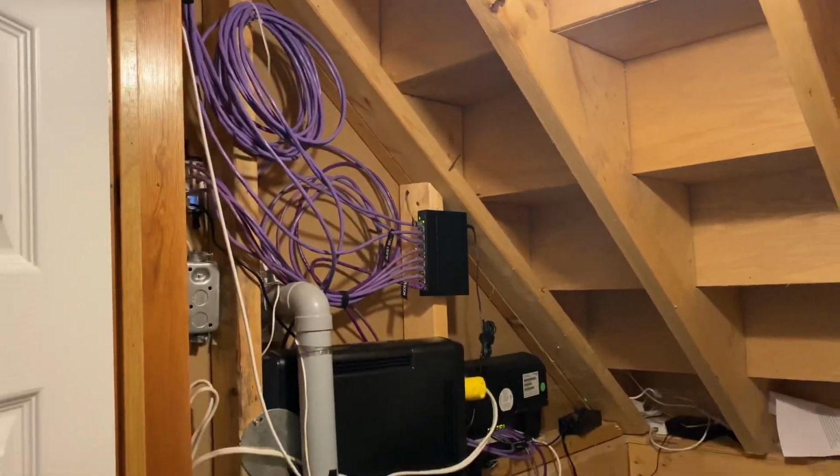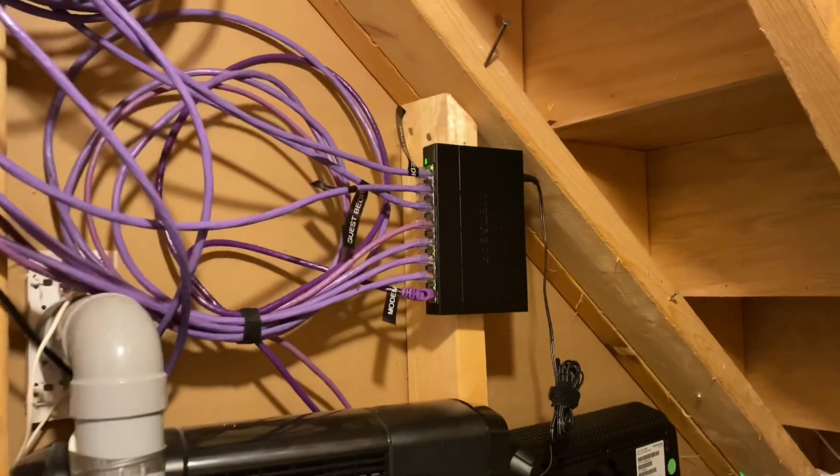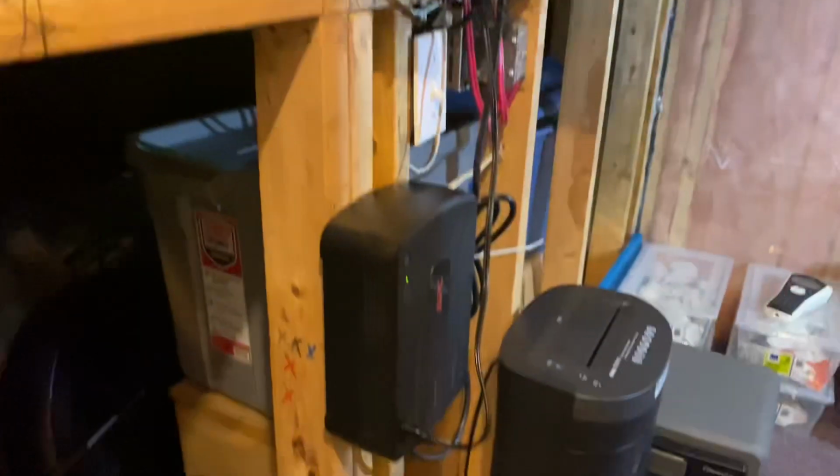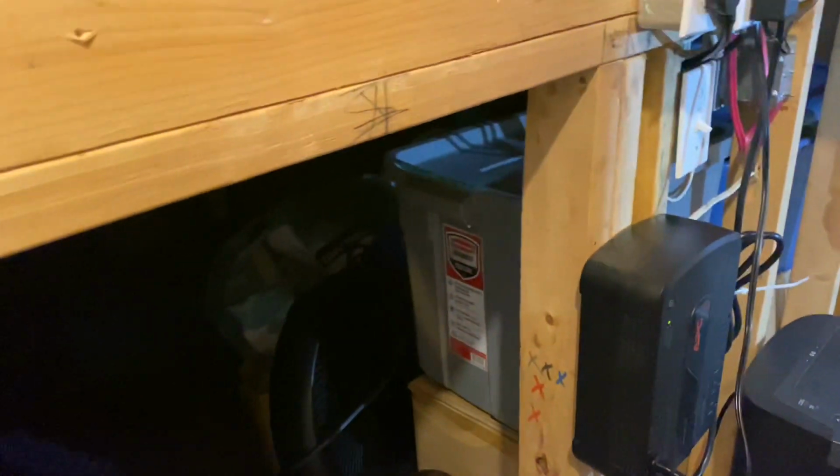I cleaned up the wiring in my network closet. Yes, that's right, of course I have a network closet. We've got a 10-port switch here, we've got our fiber modem, we've got a UPS, we've got another UPS.